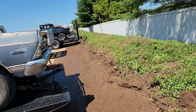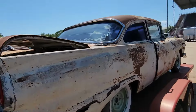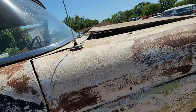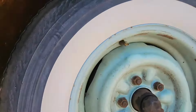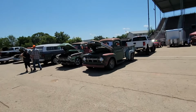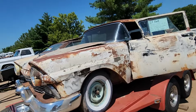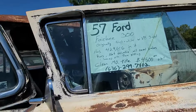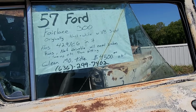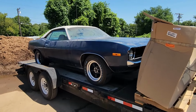67 Fairlane. I can't get around here without stepping in this mud. Let's see, is there anything in there? I can't tell. There we go. This is pretty rough. Runs, not drivable, need brakes. 4,500. Sold. A lot of selling going on here today.